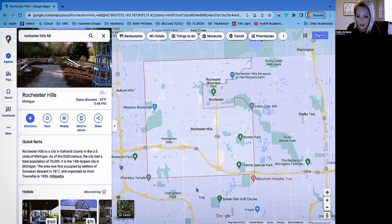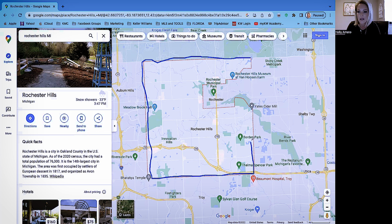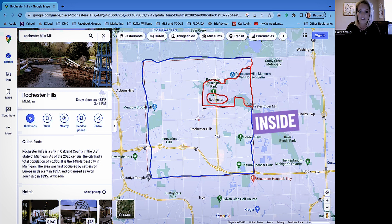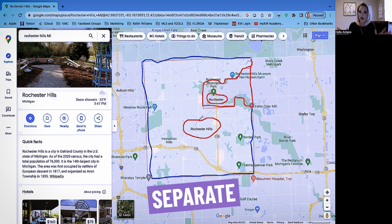To give you an idea of what that looks like, I'm going to draw a little border for you here. So if we look at Rochester Hills as a whole, I'm going to draw it out for you. And then we stop here and switch colors, because Rochester, the city of Rochester, not Rochester Hills, is this little area right inside. And this road right here is DeQuindre. DeQuindre is basically our eastern border. So we've got the city of Rochester located inside the city of Rochester Hills. They are separate for all intents and purposes.